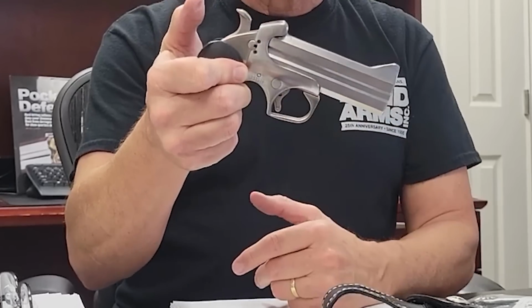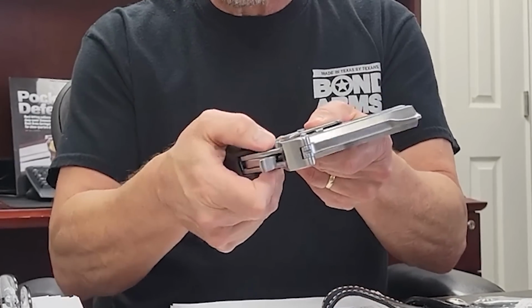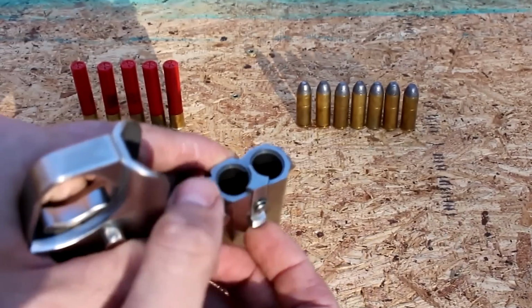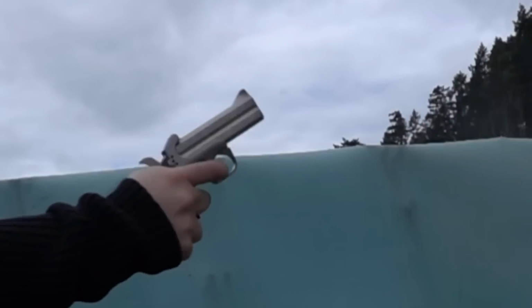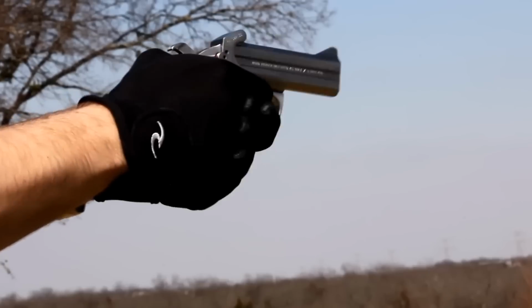What distinguishes the Ranger 2 is its attention to detail and craftsmanship. Bond Arms takes pride in producing high-quality firearms, and the Ranger 2 reflects this commitment. Each handgun is meticulously handcrafted in the U.S., ensuring precision and reliability. The use of quality materials and the manufacturing process contribute to the firearm's durability, making it a reliable companion.